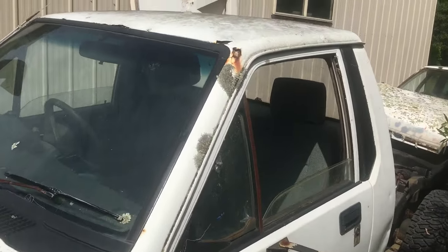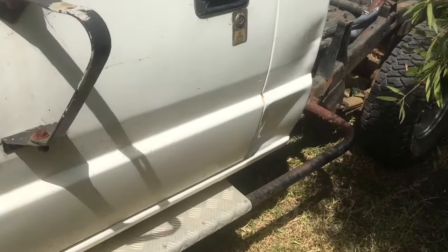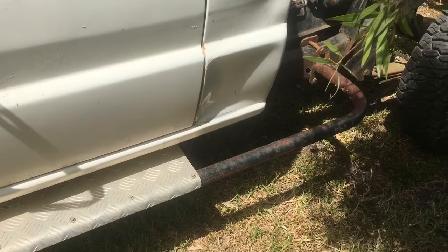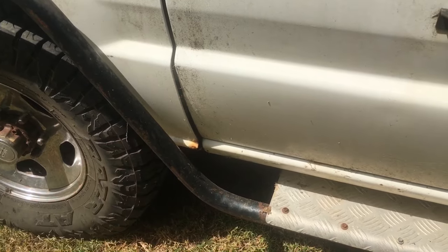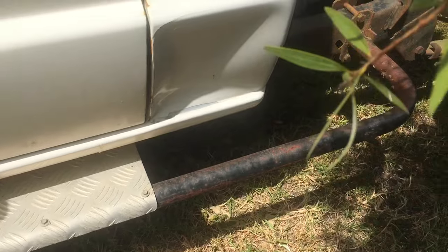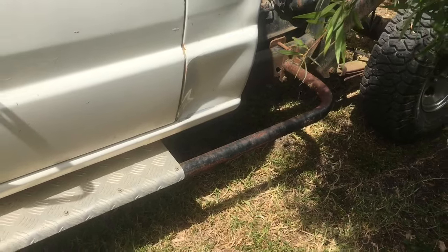This cab has a bit of rust in it on the top corner there and top of the windscreen. Got a bit of a ding in the bottom there, which is no big deal. I'm sure you can pop that out if need be, but as I said, I don't need this cab. Needs a bit of rust repair in the bottom corner of the guard there. That's okay. I reckon I can just cut that bottom section out there and use that as a repair patch panel.